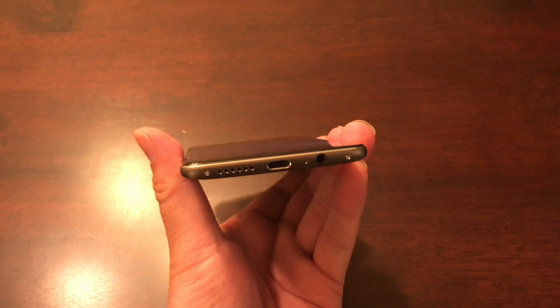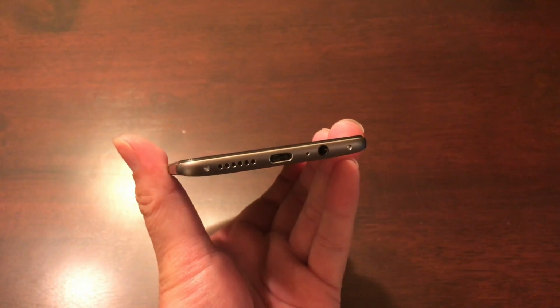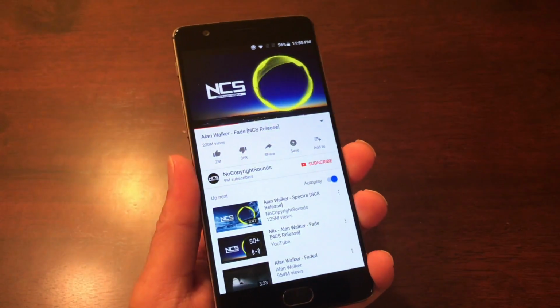So this is pretty loud to me, and it's very good for just that single bottom firing speaker there.